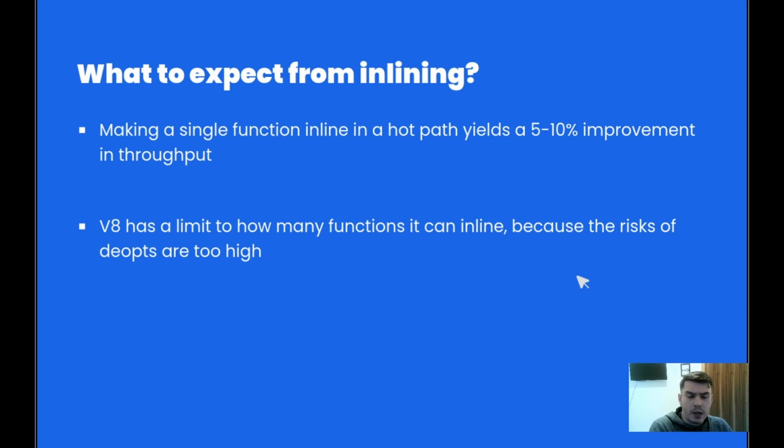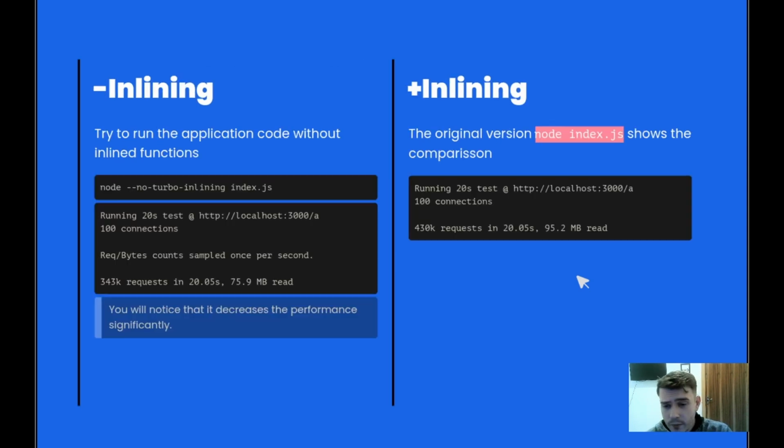What to expect: inlining a single function yields 5 to 10% improvement. There is a limit to how many functions it can inline because of the risks of the optimizations. For instance, if you run your application with --no-turbo-inlining, you'll see that we will handle way fewer requests. Your performance will vary. In this comparison, we will see that the performance decreased by 100,000 requests. It's a lot. So make sure to make your functions suitable for inlining.